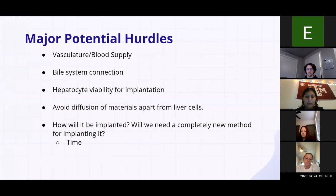The fourth one would be avoiding the diffusion of materials apart from the liver cells. And that's just making sure that all the vitamins and the cells contained within the scaffold don't leak out and don't diffuse away and actually affect the liver regeneration.